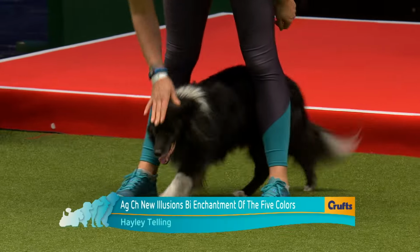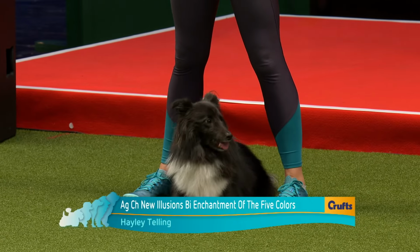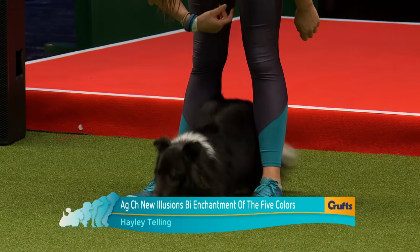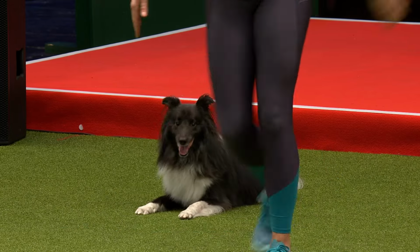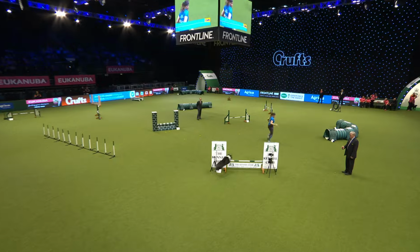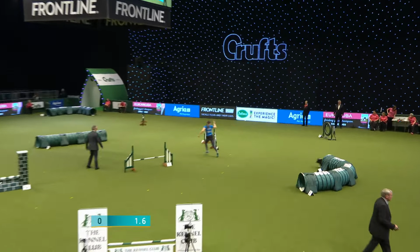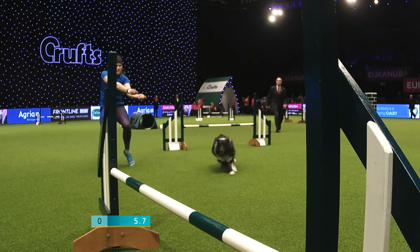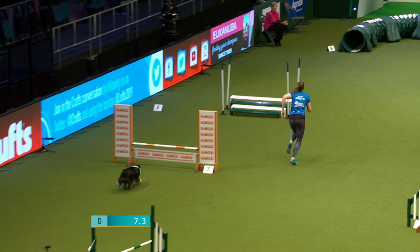So, next to go. Second to last dog. This is Hayley Telling with Agility Champion, New Illusions by Enchantment of the 5 colours, Shetland Sheepdog. Was competing here yesterday as well. Getting the blind in, down to the far end.